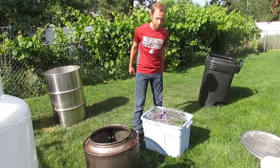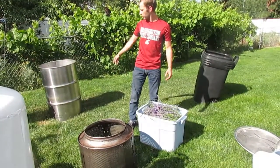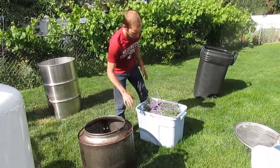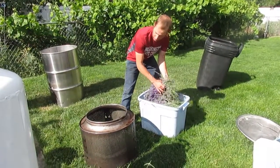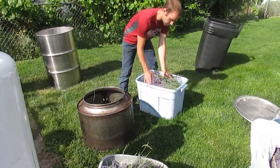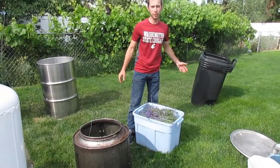We're gonna pack it as tight as we can, and then load it in there. So this time we definitely have enough to run it. The way that we normally do it is loading the washing drum, and then once the washing drum's full, we pack lavender just on top of it and fill up the still all the way to the top. So this one we should get like 10 to 12 ounces per run.